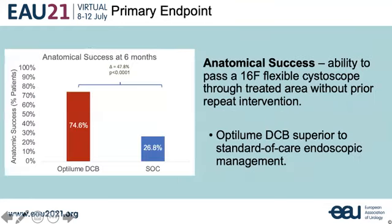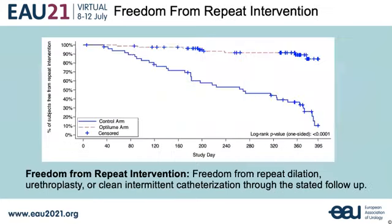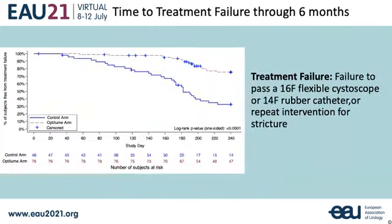Anatomical success was defined as the ability to pass a 16 French flexible scope through the treatment area with no repeat intervention. At 6 months, there was a 74.6% success rate, which was superior to standard of care endoscopic management. This same success is noted in this freedom from repeat intervention Kaplan-Meier curve. We also report time to treatment failure through 6 months, showing higher success rate in the DCB group compared with standard of care.